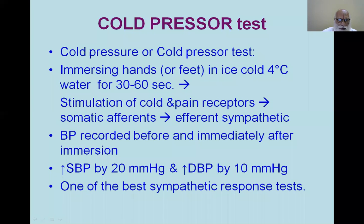Now, when you apply this ice cold water, the stimulus stimulates the cold receptors and the pain receptors. Because we call this cold pressor, some prefer to avoid stimulation of pain receptors. So what can be done is raise the temperature to some extent, maybe about 10 degrees centigrade. But commonly 4 degrees centigrade is traditionally used, which causes cold stimulation as well as pain stimulation. Somatic afferents carry the sensation, and the efferent is essentially the sympathetic.